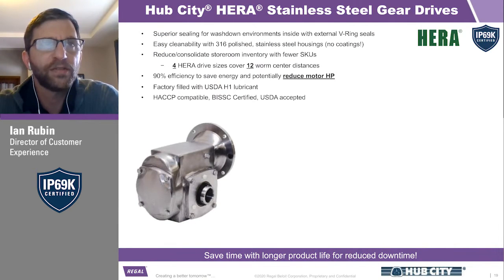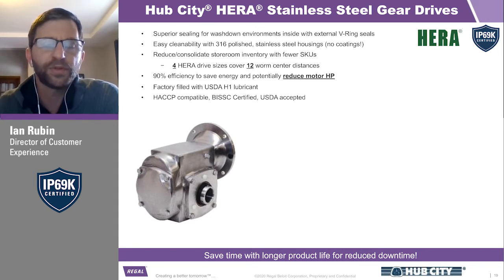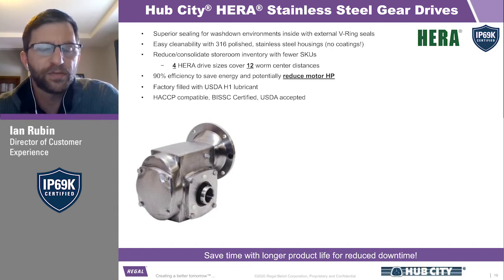The Hera design itself gives a lot of good features. Sealing is paramount, making sure we have superior sealing for the harsh environments with an external V-ring seal. Easily cleanable 316 polished stainless, with no coatings that chip or wear off. Hera's an interesting design because it does allow you to standardize in gearing. The 4 Hera drives can cover up to 12 worm gear center distances, so it gives you a broad range of products and a nice 90% efficiency savings over traditional.